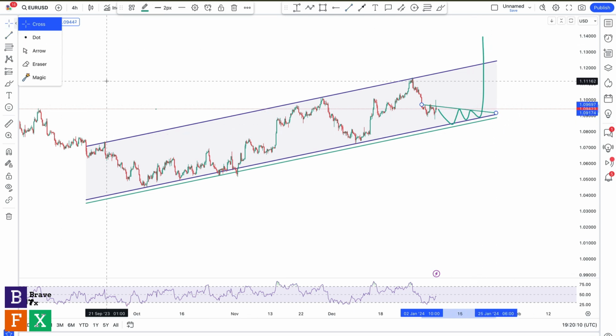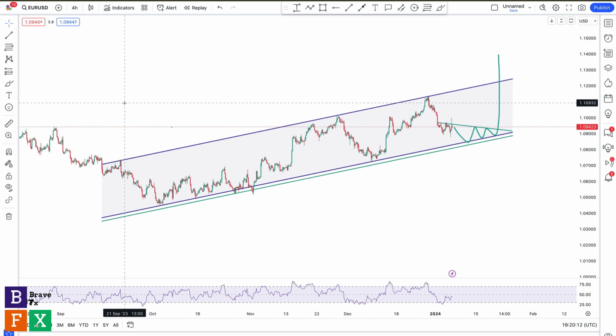See, something you need to understand about trading is this: you need to lay your traps so the market falls into it, and then it serves as your confirmation to go long.